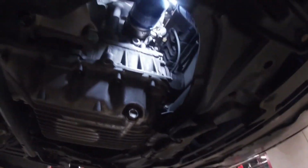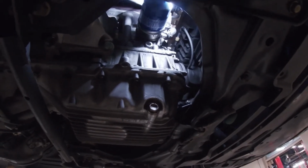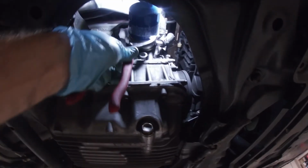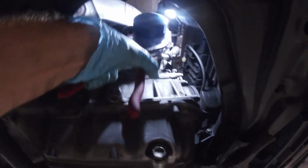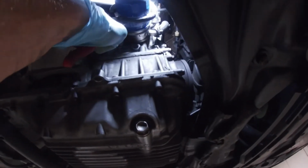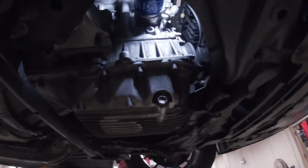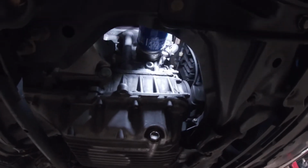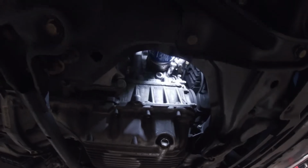Whenever I'm doing an oil change on a vehicle that has a top side oil filter or a bottom side oil filter, I always like to release the oil filter first to allow any residual to drain into the pan. So we're gonna take our filter claw and remove the filter. Once you break it free, then you can release it by hand. So now we're just gonna adjust the drain bucket and remove the filter.